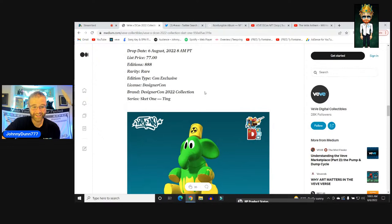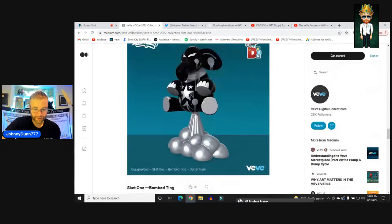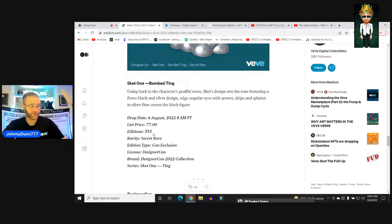This one's called the boom ting. Phase one. We got the bombed ting. I kind of do like this one the best. And this is the secret rare. Only 555 editions for this. I do think the ones that get lucky and get this one on the drop will probably be able to flip it for a good amount.